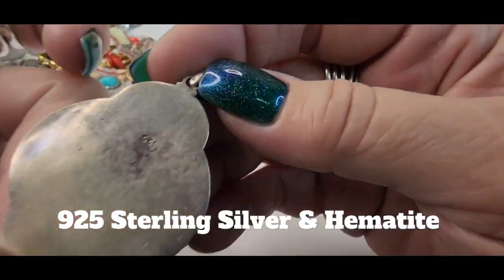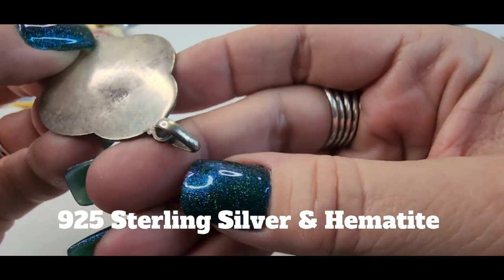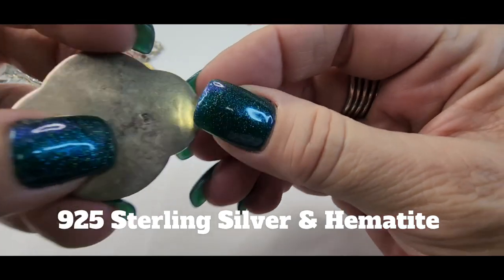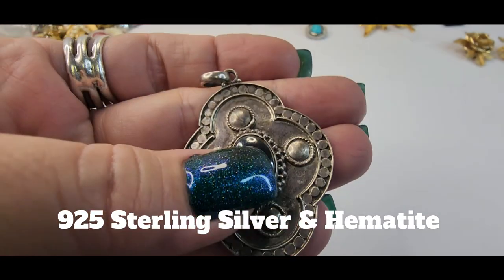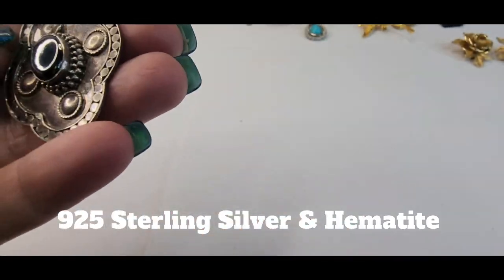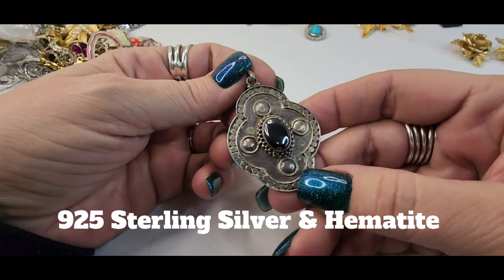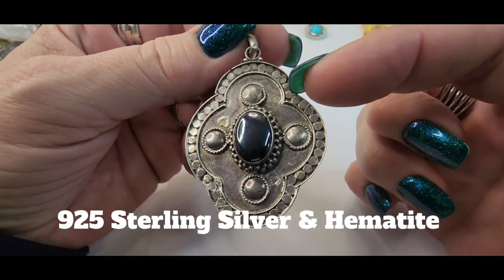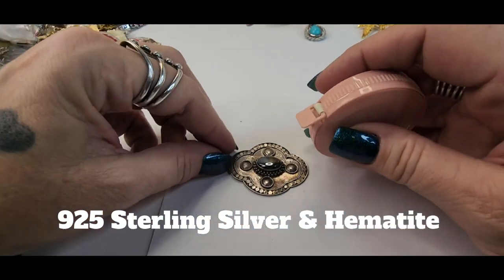All right, we've got another piece. Stamp 925. Let me look and see if there's any other markings inside the bail. Sometimes they will put markings inside the bail. I don't see anything. And that actually looks like hematite. It may not be coming through on screen, but it just doesn't look like onyx. It definitely looks like hematite. That's gorgeous. Kind of Bali looking with the dot work around the edges. It's a fairly large pendant as well.